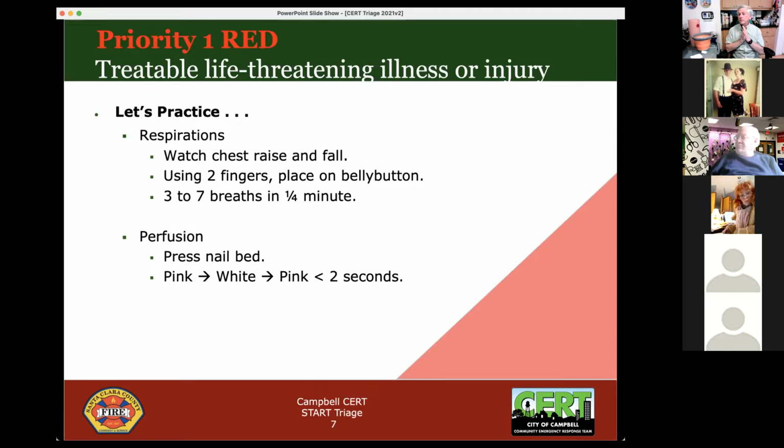Be cautious if you are checking the respirations on a child and their parent is around. You have to ask for permission. You need to let the parent know what you're going to do, or you could get a parent really angry with you really, really quick if they see you touching their child.